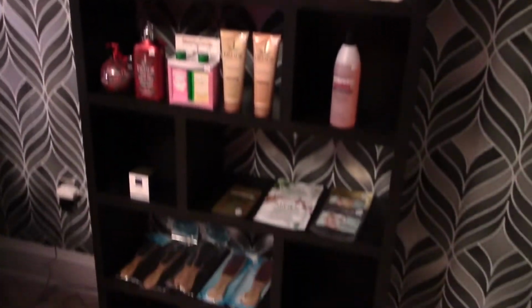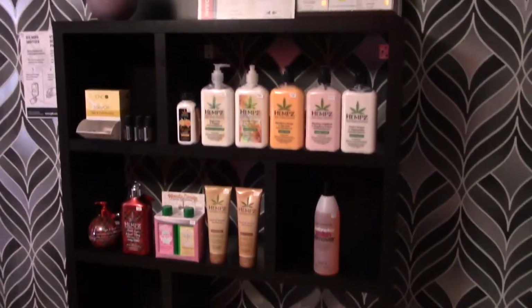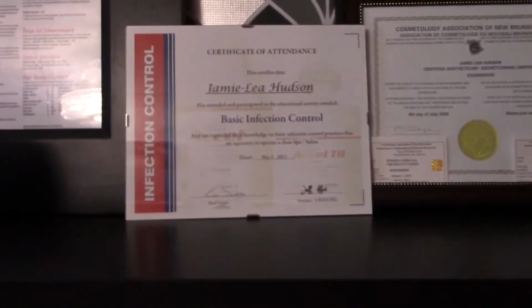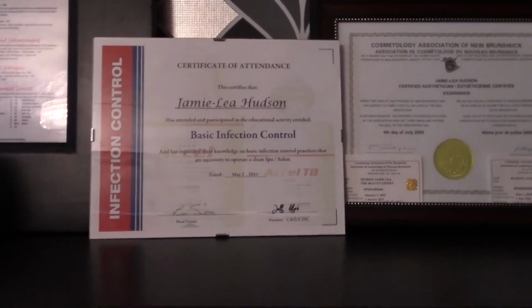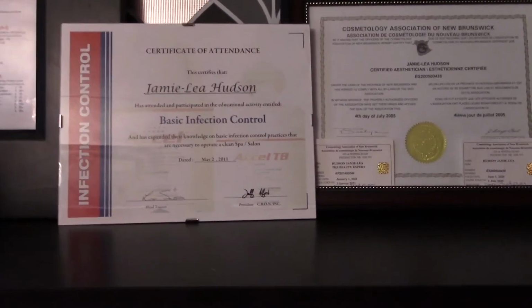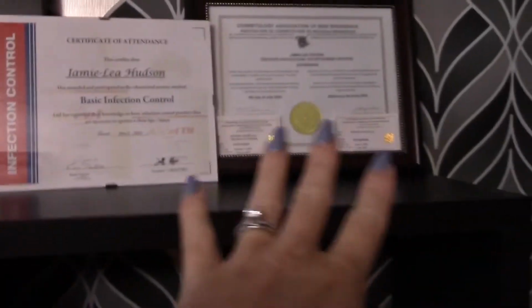Retail area really hasn't changed. I just now, it's a no-touch area. So if somebody wants to buy something, they ask me for it. For the most part, people don't really need to touch anything anyways. Got my little diffuser up there. I need to put some water in it. And I actually found this certificate from an infection control class that I took back in 2011, so like 9 years ago. But I am certified in infection control, so I did put that up just for an FYI. Got my licenses there, my price list up there.